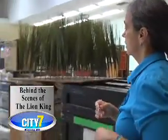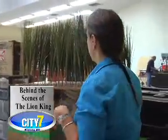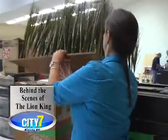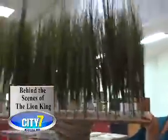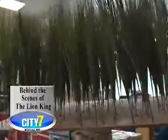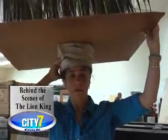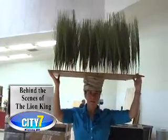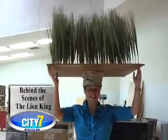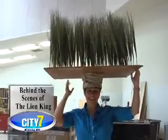So at one point, we visit the savannah, or much of the show is actually set in the savannah. And to become the savannah, the actors will actually wear these grass pallets on their heads. There's 20 of these in the show. So altogether, they create the savannah. And not only do they wear these, but then they have to walk and sing wearing these.